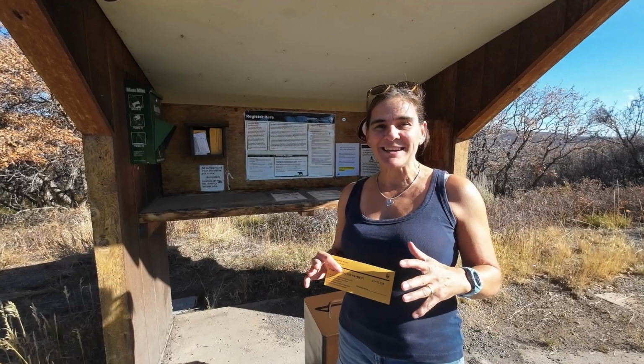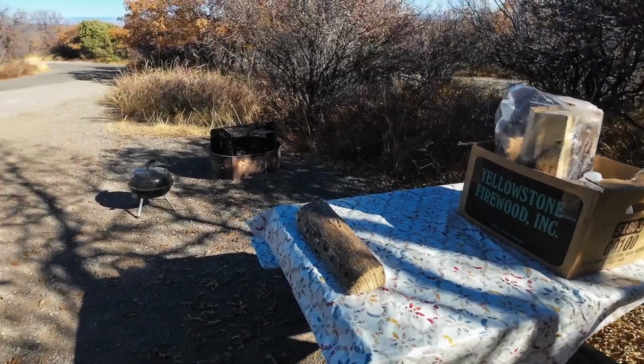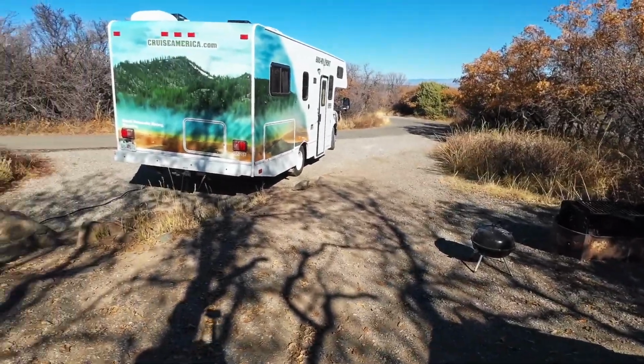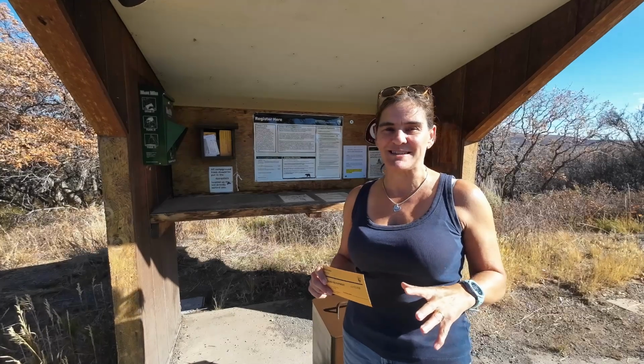We're packing up today, and we're a little bit apprehensive. I've put all sorts of firewood and tablecloths over our picnic table. I've left the barbecue out. I've left my little orange slip, and I've also left a little note saying we are definitely coming back. So I'll be really cross if someone takes our pitch tonight.